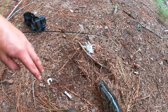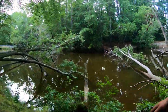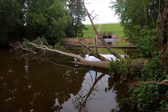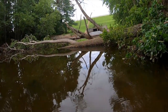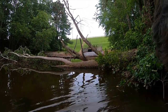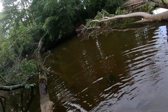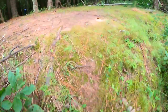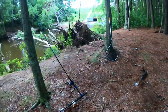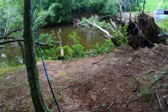Ruined my trailer, dude. So that's what I was doing, guys. Basically, I was casting into the trees. Casting right into the trees. I said to myself, man, one of these days I'm gonna get a hit right here. They gotta be sitting in that tree. Sure enough, as soon as that hit the water, bam.